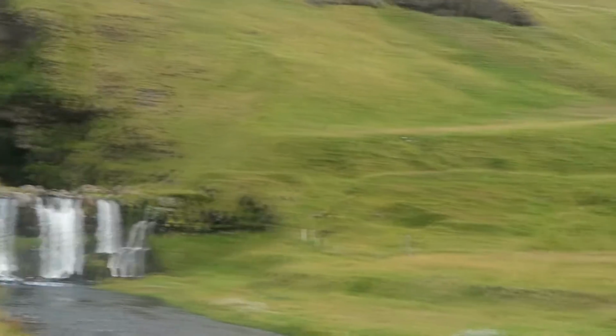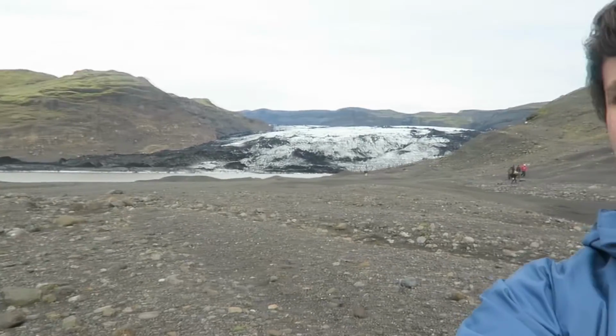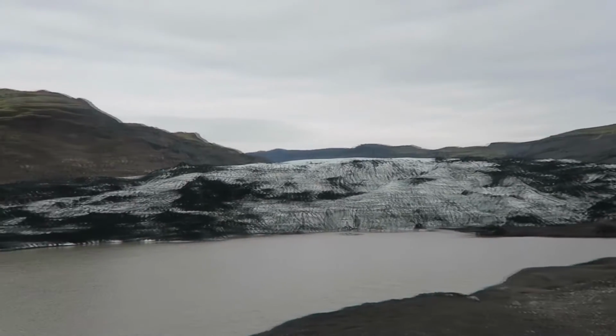On the first day we looked at an ancient lava field in the morning and then stopped for lunch by a nearby waterfall. So of course we had to go have a look. After lunch we went to study the vegetative succession in new land created by a retreating glacier.